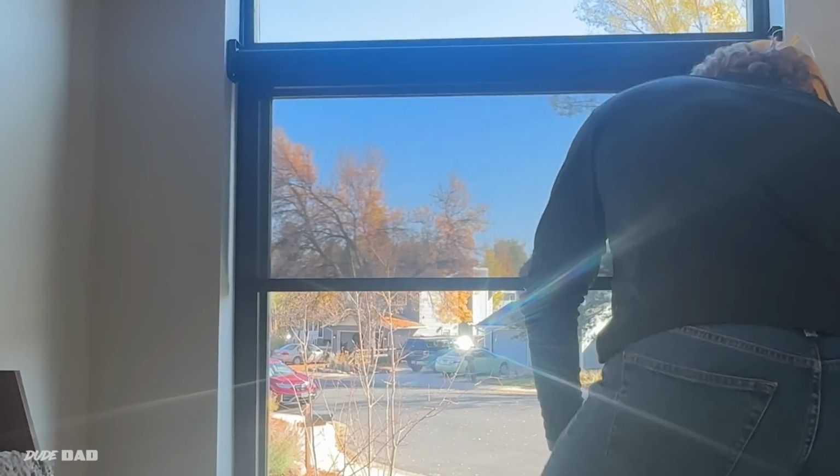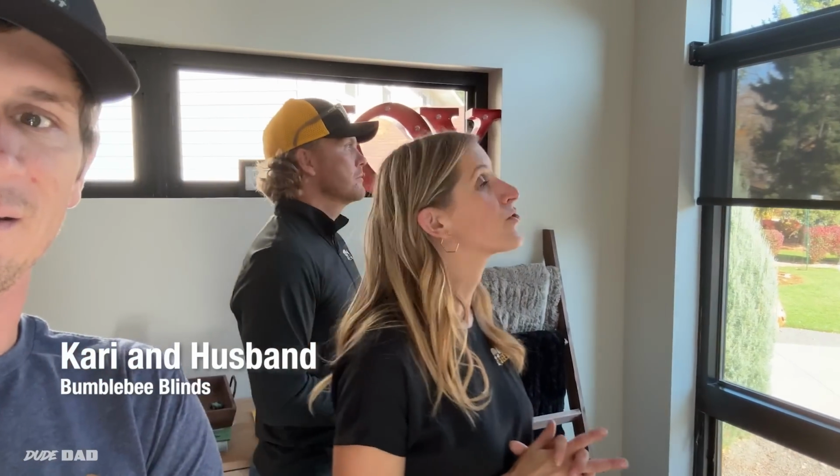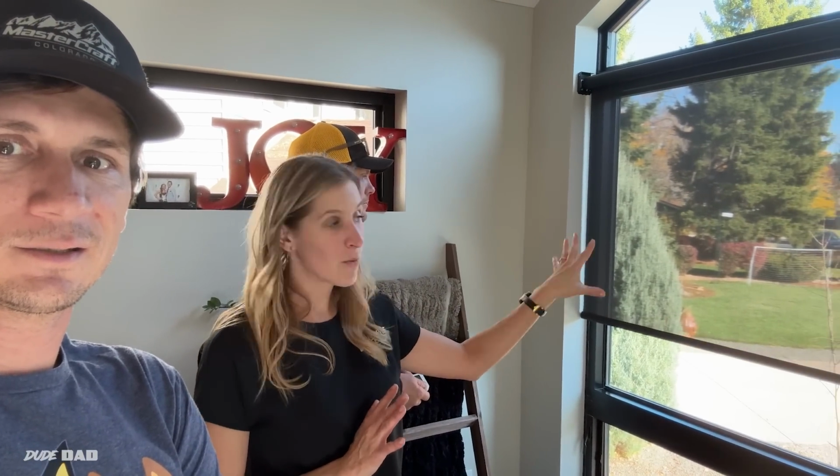Okay, walk us through, what kind of blind is this? This is a 10% solar screen. So it's gonna dim the light coming in, so it's not as hot, but then we can still see through, so we can watch the kids play, but then nobody can see in. That's awesome. And then it's Bliss motorization, a nice quiet motor, you can't even hear it going up and down.